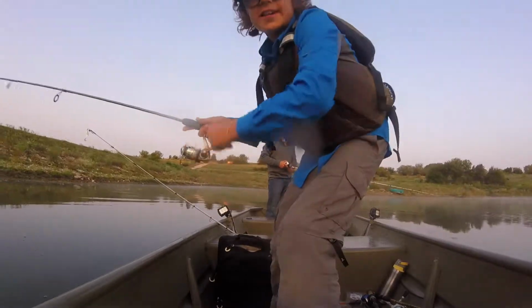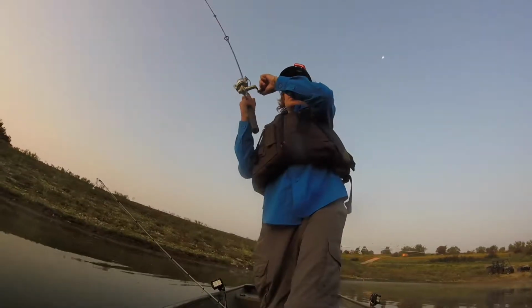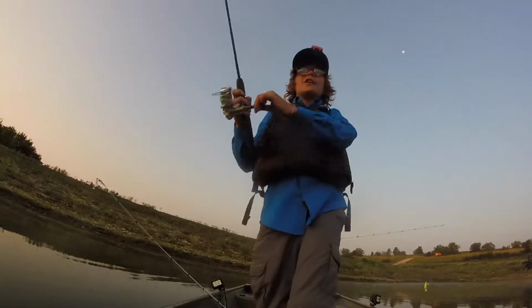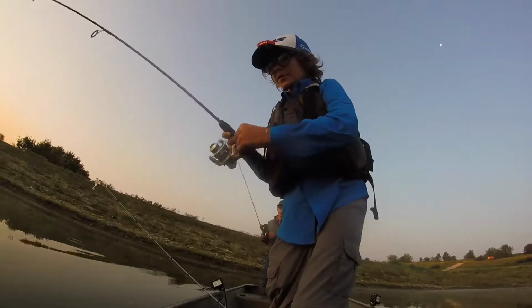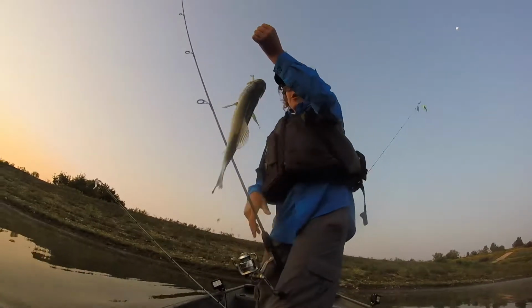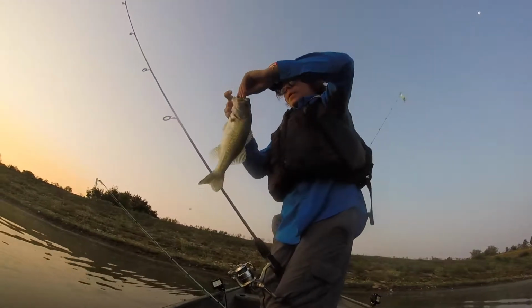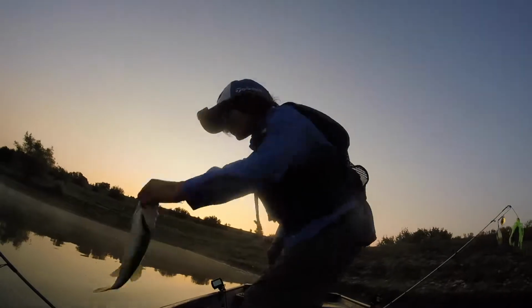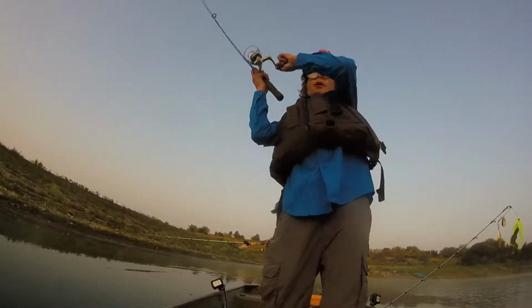First fish of the day, guys. Little bitty guy. Just saw him jump. Ultra light. He's kind of big. Yeah, he's kind of little, though. Medium. Got him. Okay, there we go, guys. He's off. Got one.